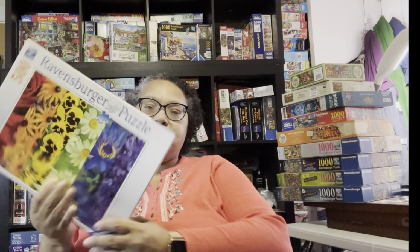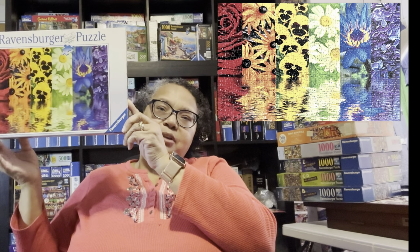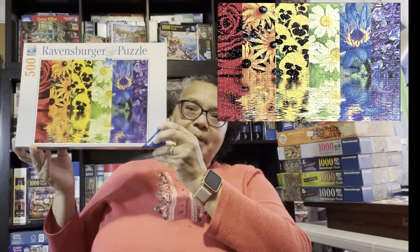Another one I did this month of December, this is, I believe, Floral Reflection. Yes, this is Floral Reflections. I'm struggling with the glare. This Floral Reflections puzzle was fun. I loved how I did this one. How did I do this? Color by color from left to right. I think I started with the red and went all the way over.